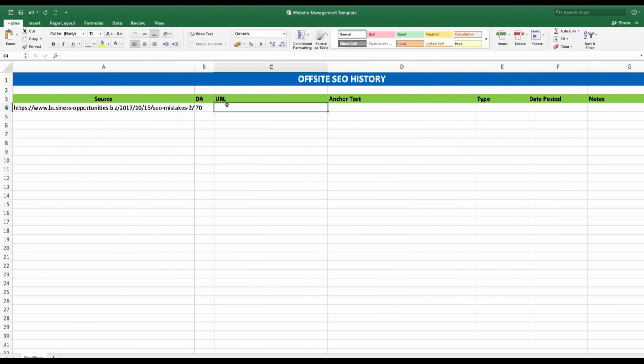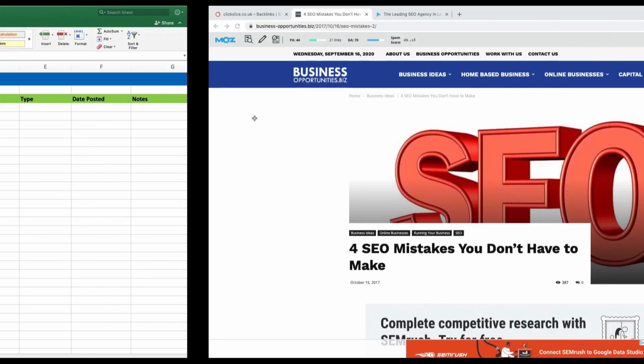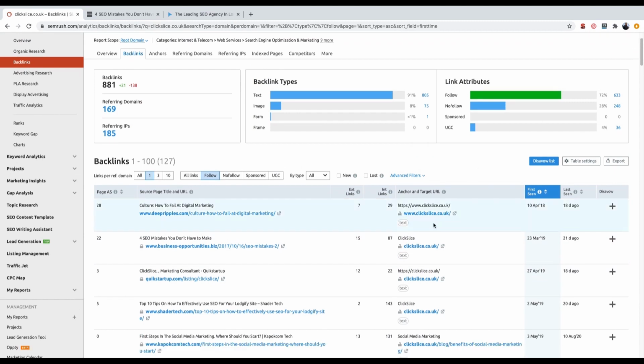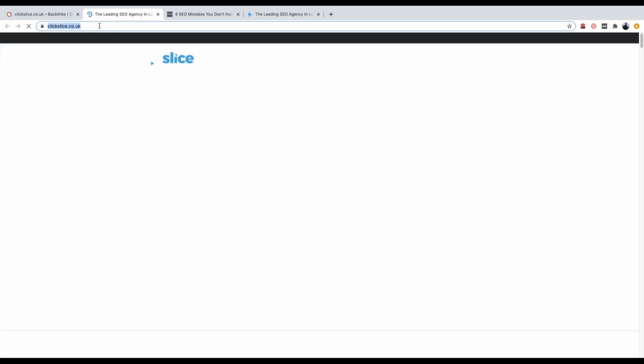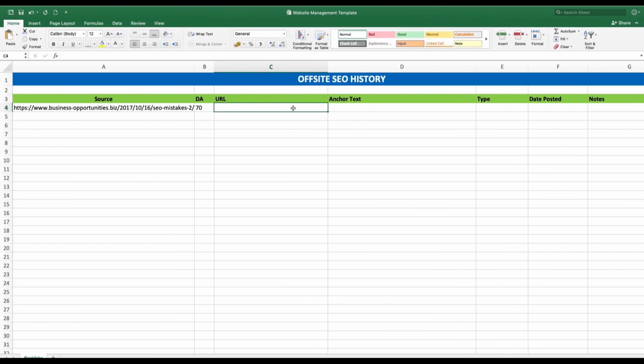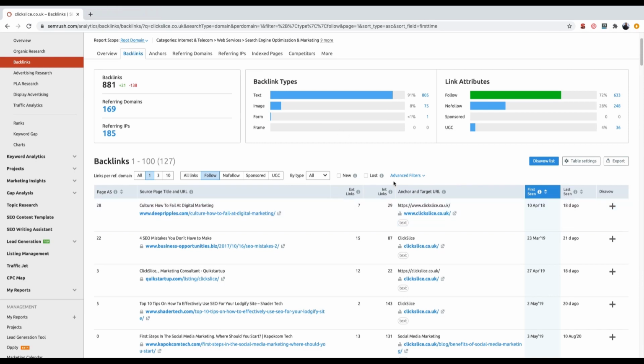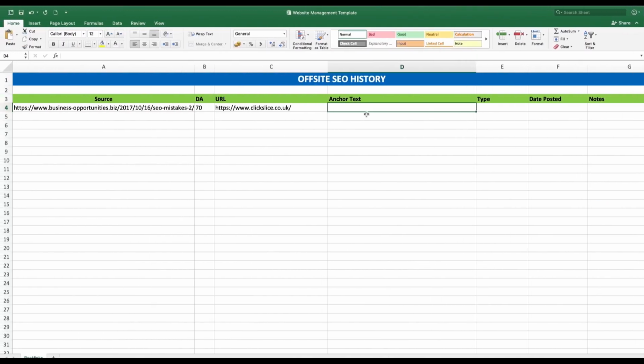The URL is going to be the URL this link actually links to. So we go back to SEMrush, let's close this Mozbar extension, and we can see it's going to ClickSlice's homepage. So I'll go to our website, go on the home page and copy that URL. I'll go back to my spreadsheet and put in the URL. The anchor text which this website uses to link to our website, I believe, was a branded one. Let's close these. We have the anchor text right here, ClickSlice. So again, I will copy that, go back to my spreadsheet and paste in that anchor text.